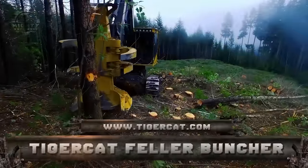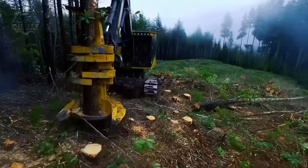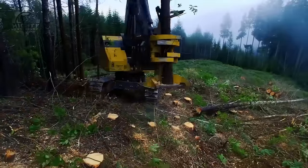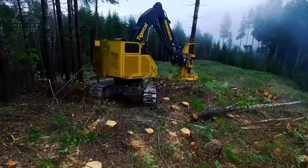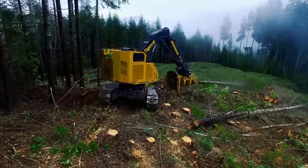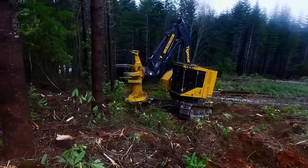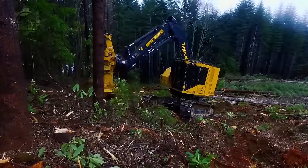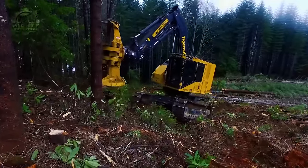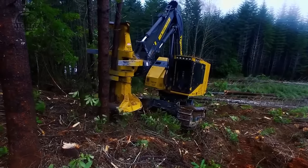Next, we have the Tigercat LX830D. It is one of the high-performance, compact-leveling feller bunchers specifically designed to operate within steep terrains. Through its closed-loop track drive system, its speed, performance, and efficiency on slopes are taking many steps up. Its structure also allows rock-solid stability, allowing the operator to be at ease even in steep slopes.